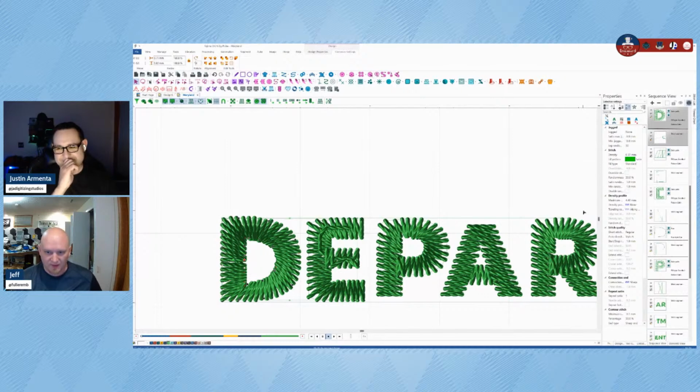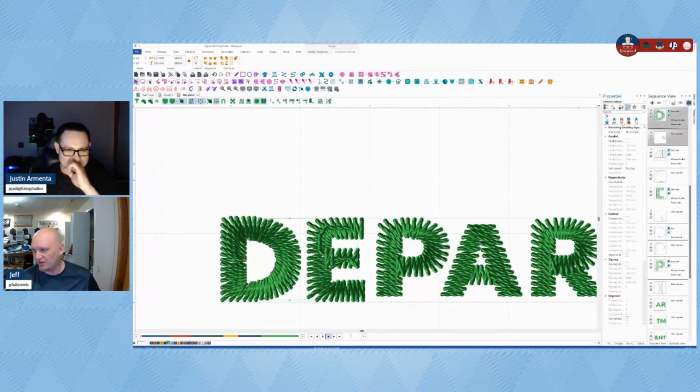So I've got that. I'm just going to look over here, and I've got my satin path. Let's go ahead and check my underlay here. That's not my underlay. It's been a day. There we go, underlay. And I don't want to add a parallel underlay. I want to go with a center run underlay, because that's what was there before, and the center run worked very well.